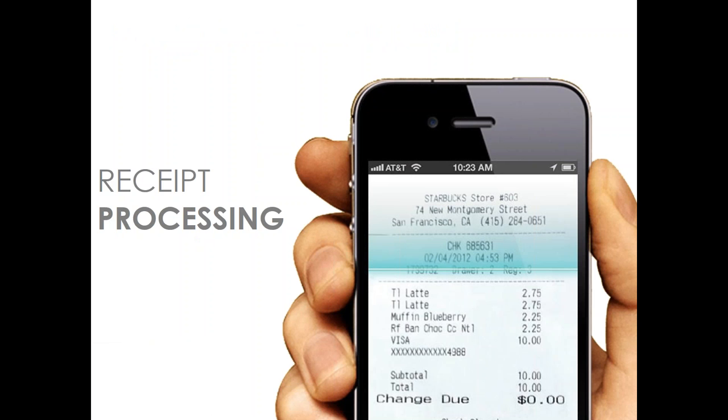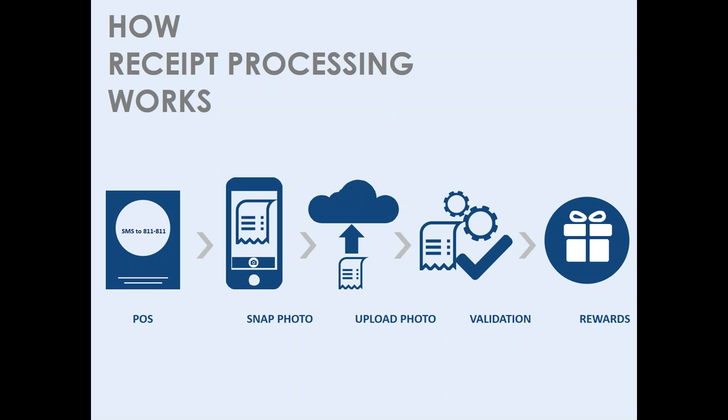Great. Thanks, Camille. So I believe that receipt processing is an absolute game changer for marketers. One, because it's very simple for the consumer to do, and two, because it's full of rich data for the marketer. In general, receipt processing is done through OCR technology and a manual review. OCR stands for optical character recognition, which processes the majority of receipts. And then you have a manual process, which is followed for receipts that cannot be validated by the technology.